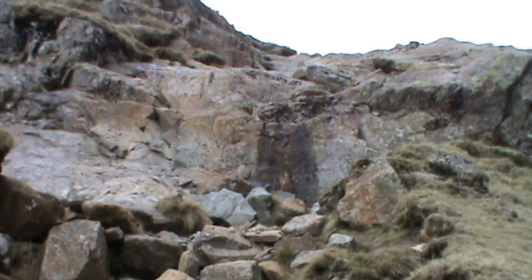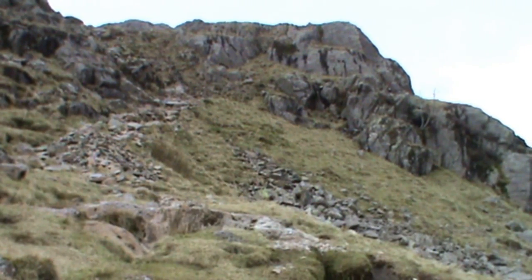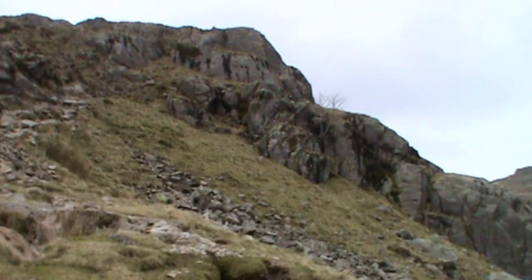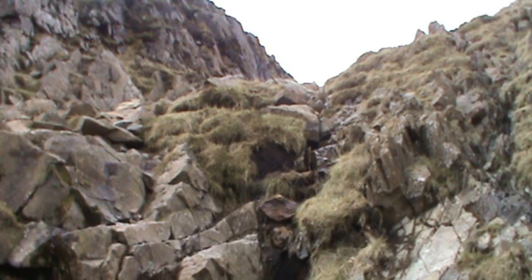Well, we'll keep going. We're heading towards Harrison Stickle now. And again, you'll see a big cairn in front of you. Just keep climbing. As you can see, it's a beautiful place. That's a view to our right hand side as we slowly make our way up. Pretty good. Well, this is just pretty steep with a tiny trickle of water coming down on either side as we're making our way up.